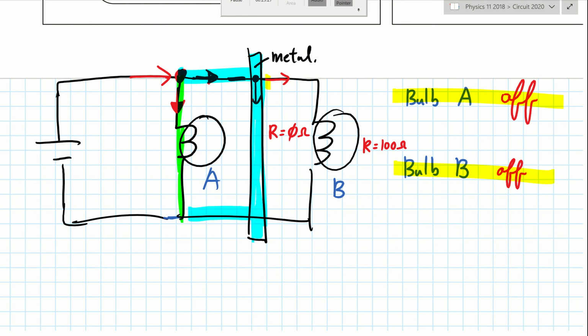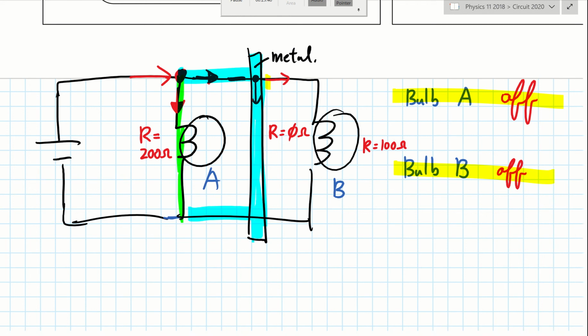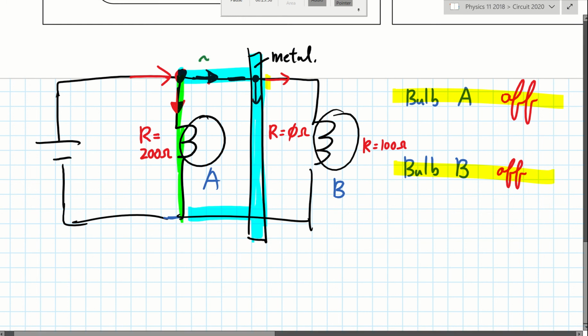So the electron is now looking at these two pathways and says, okay, if I go through light bulb A, for example, this could be like 200 ohms, 200 minutes wait time. Or I can go blue, which has 0 wait time. Where would I go? 200-minute wait time or walk an extra few steps. Remember, electrons travel really fast inside a circuit, so that extra section of wire is nothing. So again, you're going to get almost 100% of the electrons going to the blue one, and almost 0% of the electrons going through the green one.